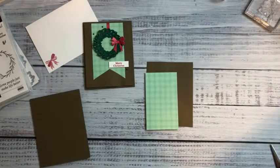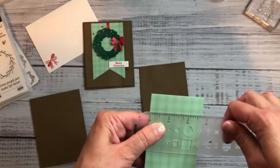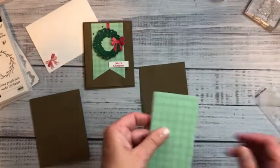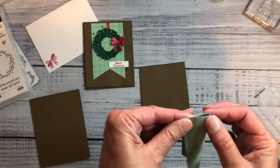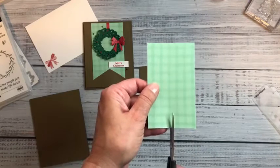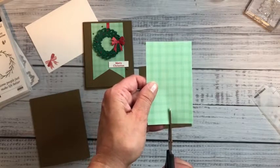Let's hope I find my ruler faster today than I did. I found it. I thought for sure I was going to remember this off the top of my head. This is 2 3/4 by 4 5/8. I'm going to take one end and just ever so gently, oh, I should have shown you the designer series paper. I will do that in just a minute. All I've done is make the slightest little crease right here, giving me my middle point, and I am going to cut straight up.